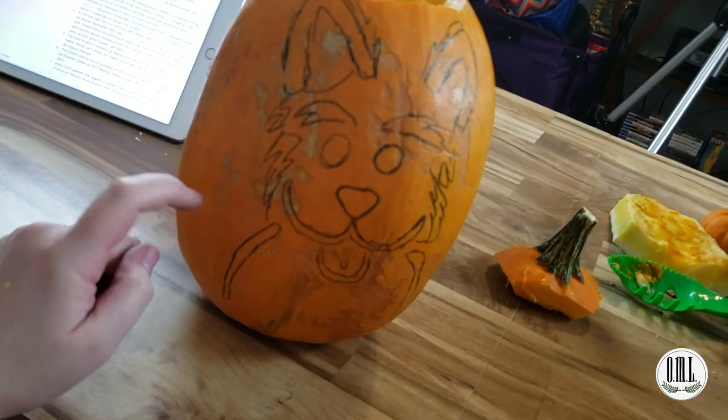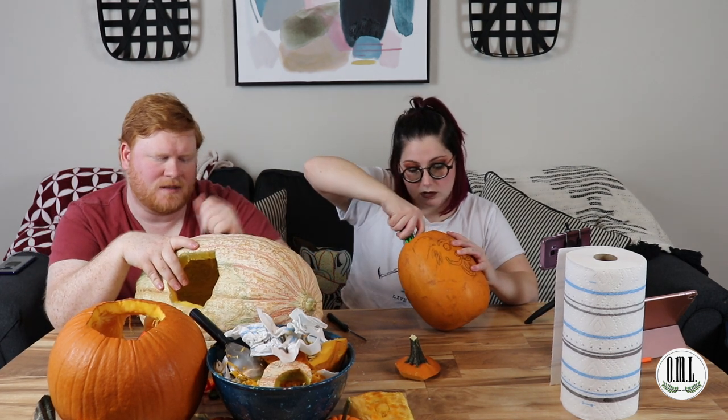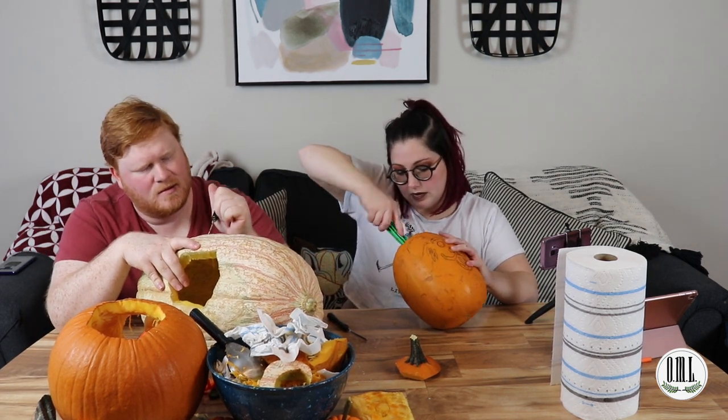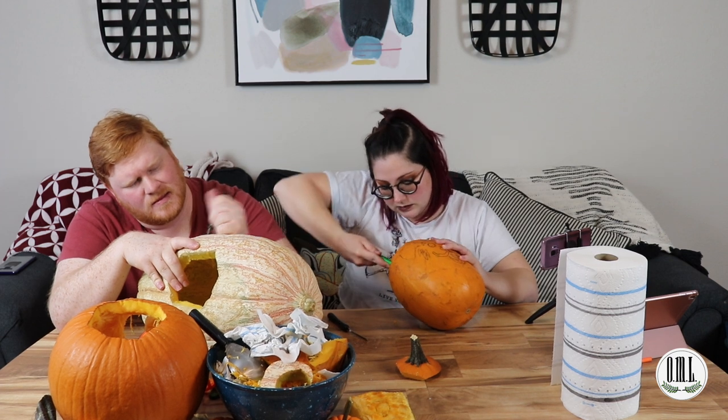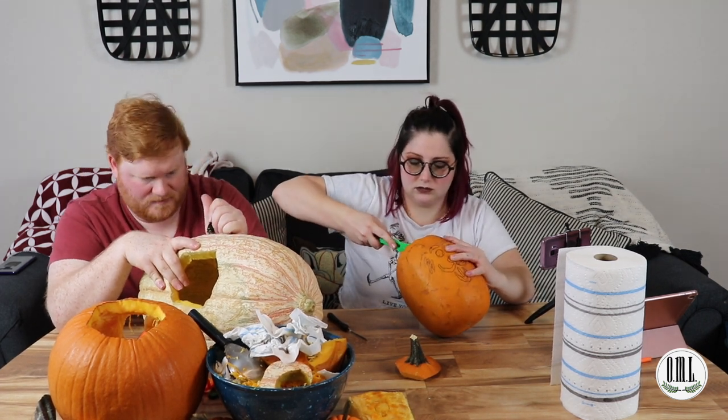We're carving this one because I think it looks more like Winnie. So, I think I'm going to have to use this scoop because the other one's not going to fit in here. Did you just draw that one freestyle? Yeah. Well, I looked at an example, but I did draw it freestyle.